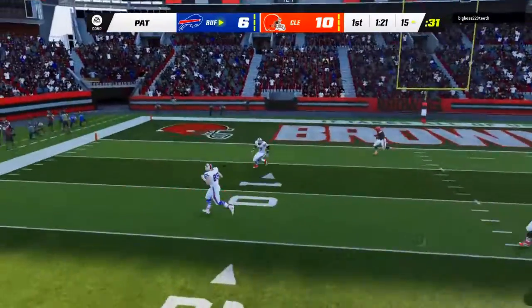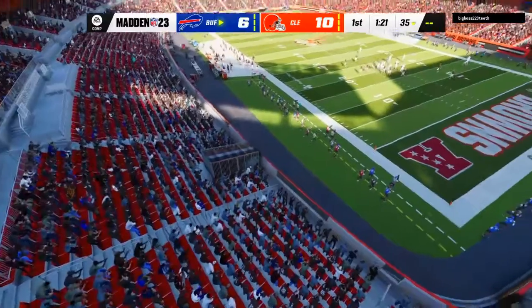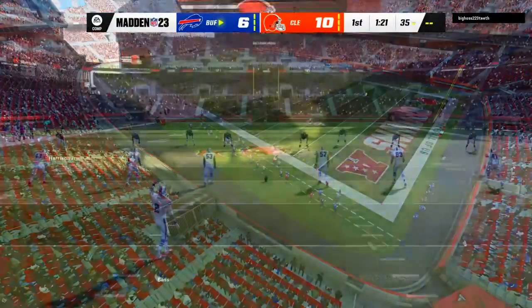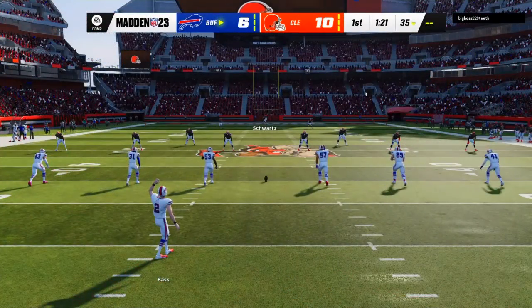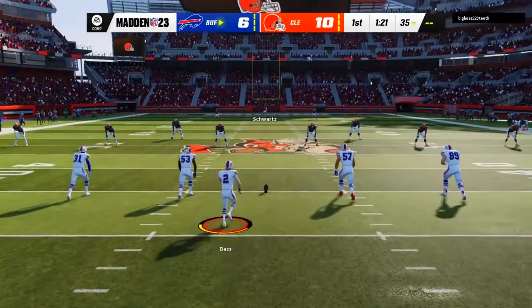Oh, and now they're going to fake it. Floating one incomplete. Let me go ahead and show my age a little bit. I liked it when they would fake it from the 3-yard line, right? When you'd line up, go ahead and, oh, there's a fake, and he's going to get 2.